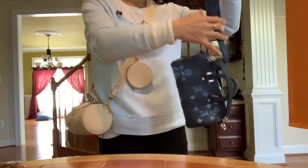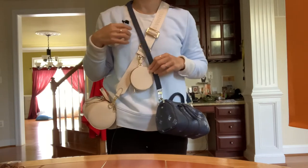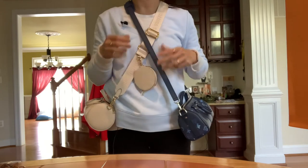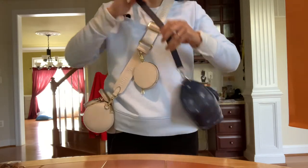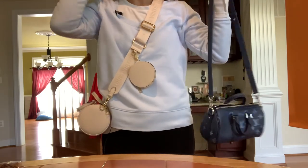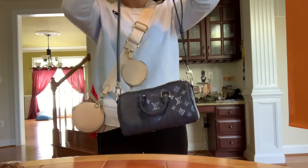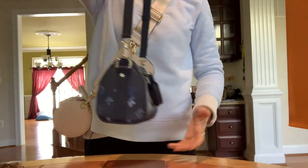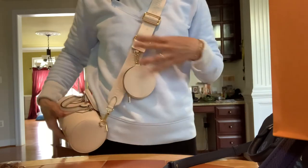See, and this one like that is here. Both of them, so you can see the difference. I love both bags. This one I have used for 3 days. I love it so much. It's very comfortable, and this is the one I'm using right now. And I think I will change into this bag because it's summer.